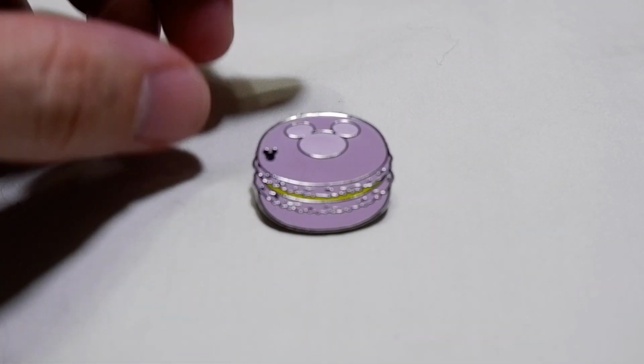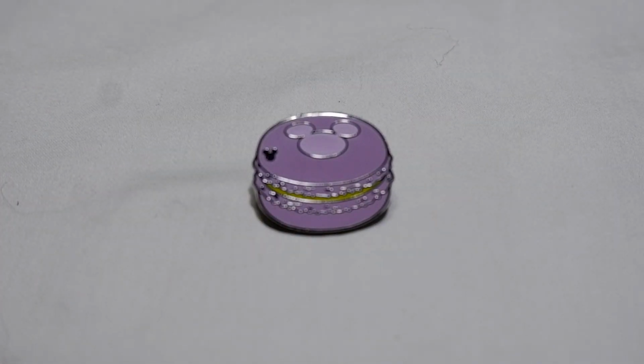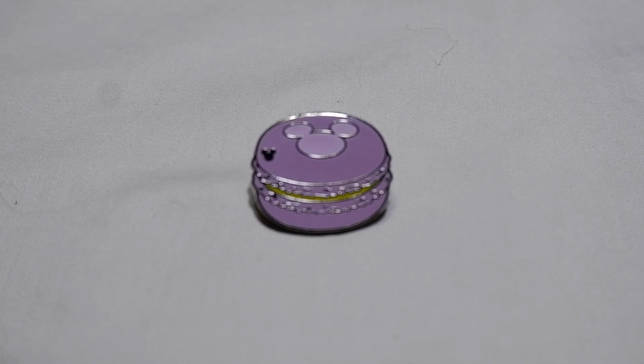A macaroon. Seen these a lot. They're really interesting and delicious to look at as well. But just like the watermelon, I can't bring myself to get a plain old piece of food.